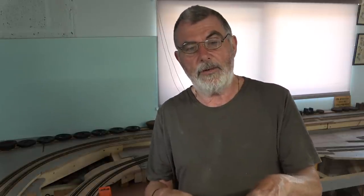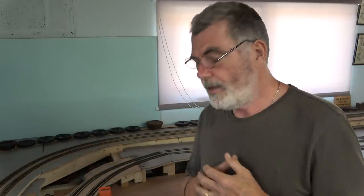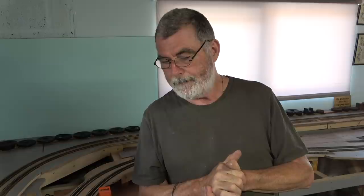Can't put any point motors on there. I've got them on back order with Rails, but when they come, that's great because I need quite a few of them. But in the short term, I will carry on putting this track down until I literally, up the other side of Hythe there, I can't do any more, because until I can get my hands on some medium radius code 75 points, I'm out of luck. So I can't do anything until I get some of those in. But other than that, we'll crack on.